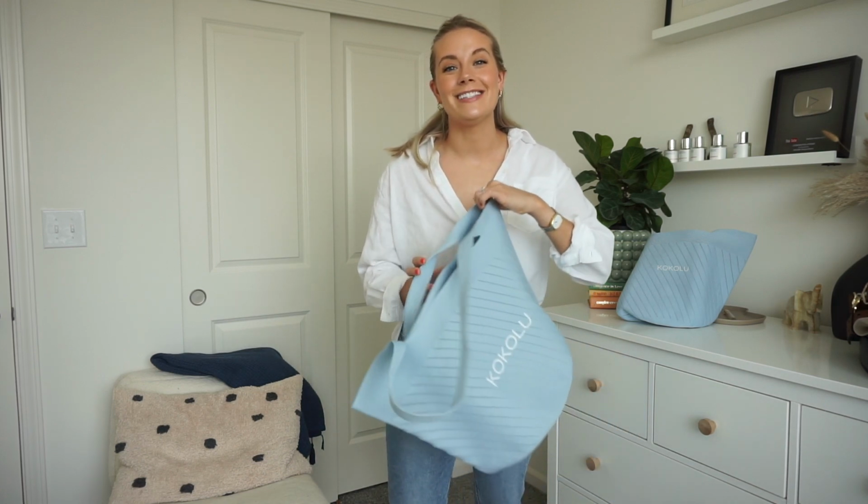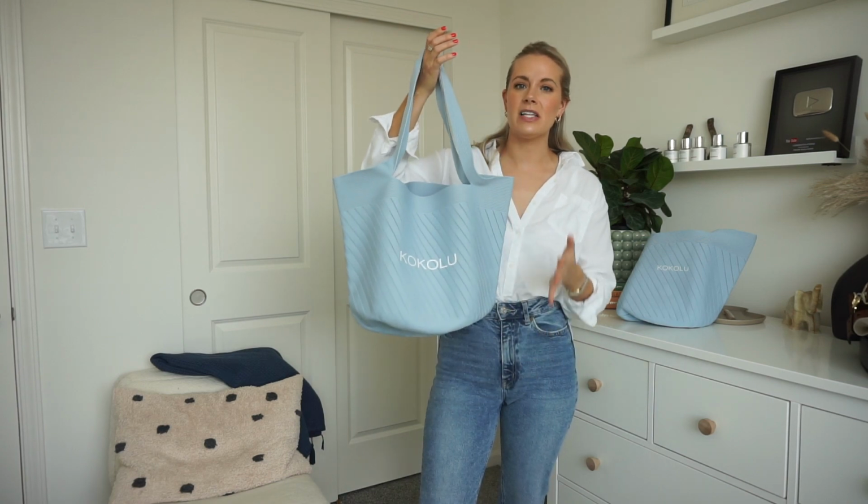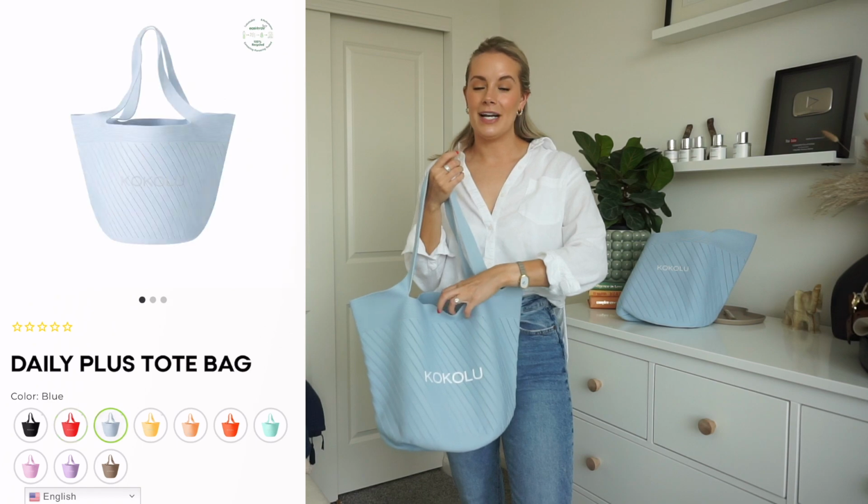You guys know I love trying new brands and buying new bags, but I am trying to be much more conscious with my decisions on what I'm purchasing, and I feel like Kokolu gets that. You make it easy to still be cute and fashionable and aesthetic with, you know, the earth in mind. So I love that. This bag comes in so many different colors. I was between this and the orange, but it's absolutely perfect.